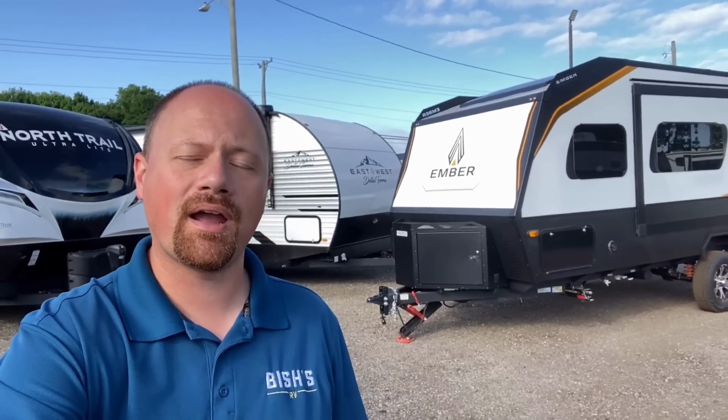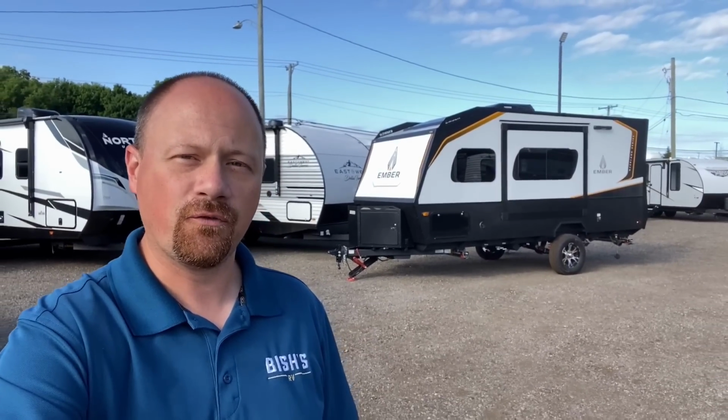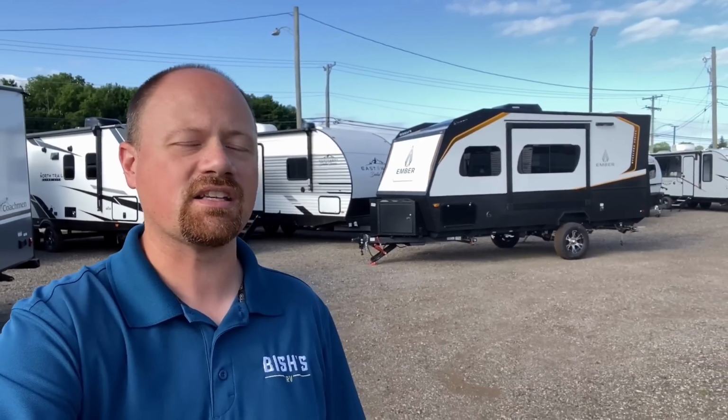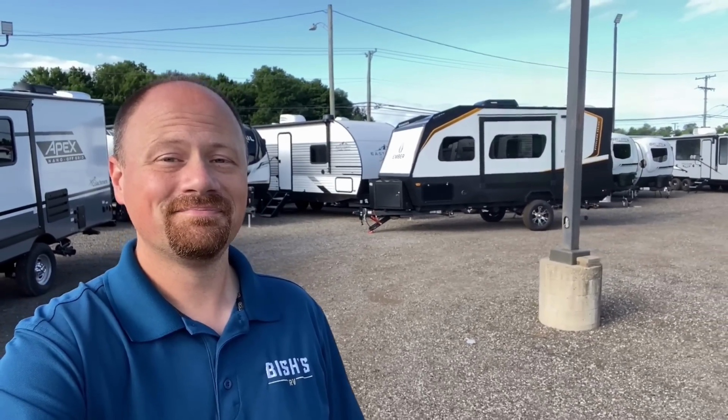I had started covering some different RVs when I joined the Bish's team, and I started covering some Grand Design Transcends. And a bunch of people said, Josh, buddy, you got to take a look at their 247BH. It's a no-slide bunkhouse, but it's gonna knock your socks off. Well, it earned a spot as number one on today's list. I don't think you're wrong.